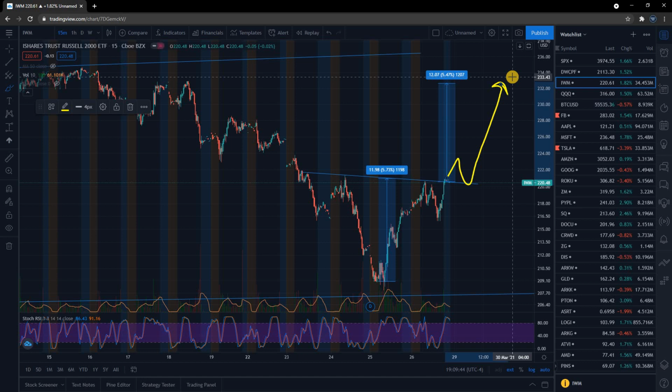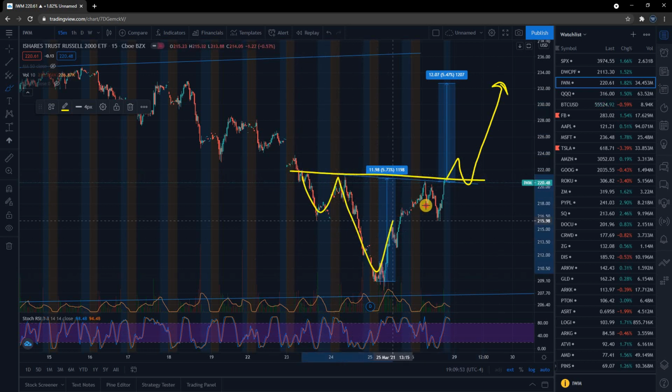I don't know that it's going to happen exactly like that, but this is an inverted head and shoulders. This is how they typically play out. They don't play out like that every single time. Sometimes they just head straight to their price targets.